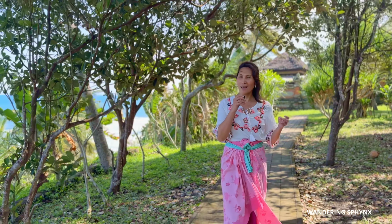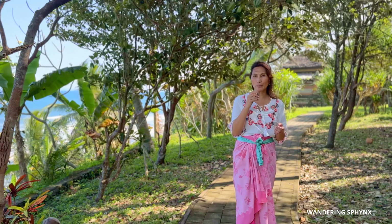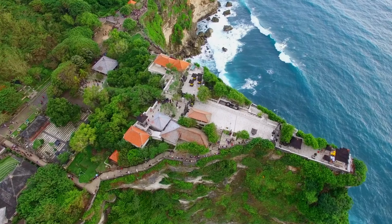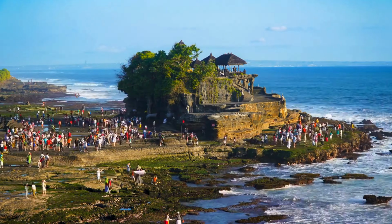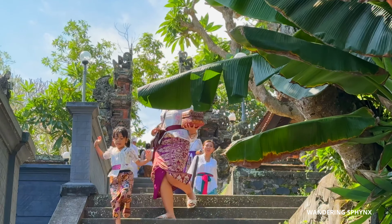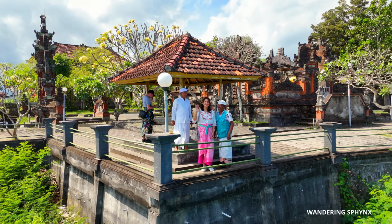This temple has around 7 temples in it, and the entrance fee is 30,000 Indonesian rupiah per person. I find this temple a perfect alternative to the busy and touristy temples of Uluwatu and Tanah Lot. Of course, it goes without saying that these temples are magnificent and breathtaking, but coming to this temple feels more authentic because it is peaceful and away from the crowds, so you get to enjoy and immerse in the spiritual side of Balinese culture.